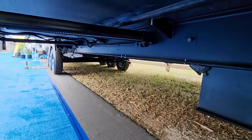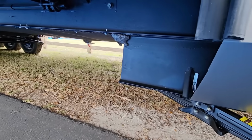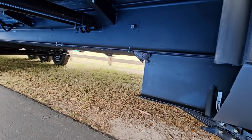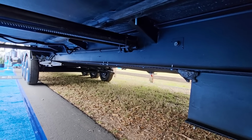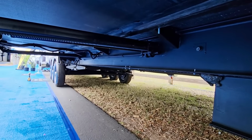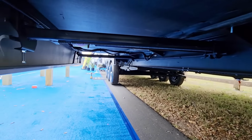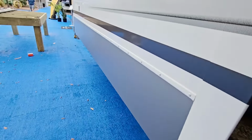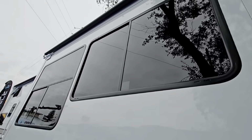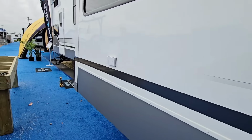Got your stabilizers here, and it's a 10-inch I-beam because it's got a drop beam that's also 10 inches beneath it, but that is, looks like, the monster beam. That is a very, very thick flange on that beam, which makes me believe this is going to be the heaviest duty of I-beams that are offered on this type of frame. Rack and pinion slide. Over here, huge windows again from the outside.